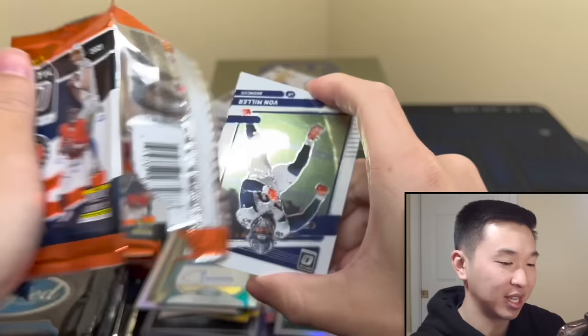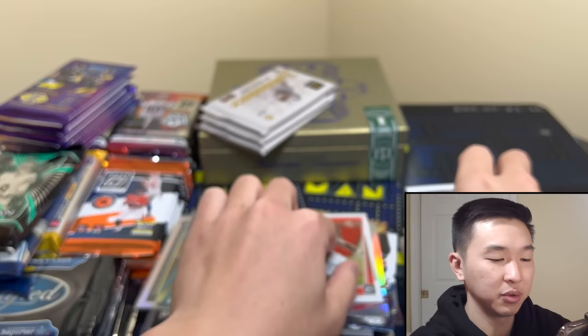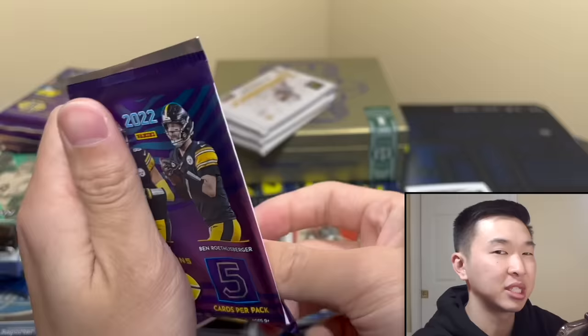Optic, what you got? And a one, and a two. Chris Evans, loved you in Avengers, and Kyler Murray. All right. Actually, he was great in Knives Out. There you go. Another Illusions. I'm most intrigued by the sets we have not opened yet, which would be Illusions. Like, prior to this video.